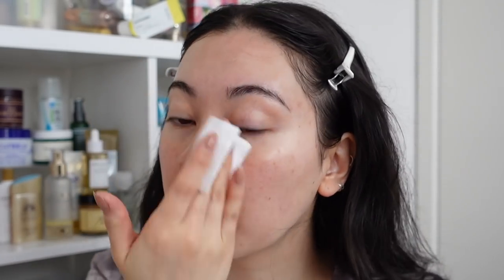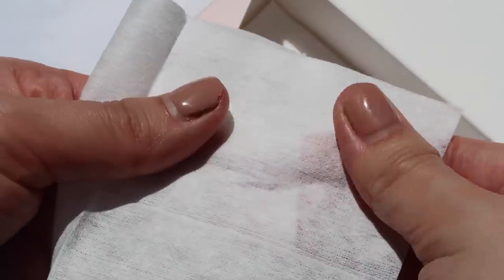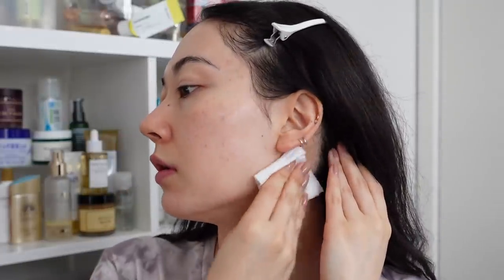I like to do it very, very gently. So with these cottons, they are so soft that you wouldn't even think that you're helping exfoliate your skin, but it does gradually help to smooth that texture. I also make sure to wipe down my neck as well to get rid of any impurities like dust that may have stuck onto it overnight.